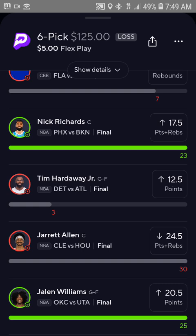And then in the second half is when he started blazing, man. 3 pointers, going to the free throw line. Yeah, he started doing it all in the second half. So, yeah, he was able to cover with 25 points.